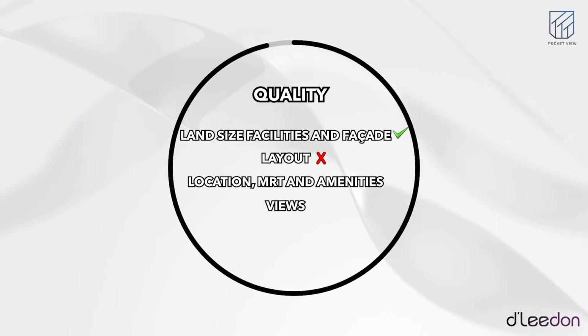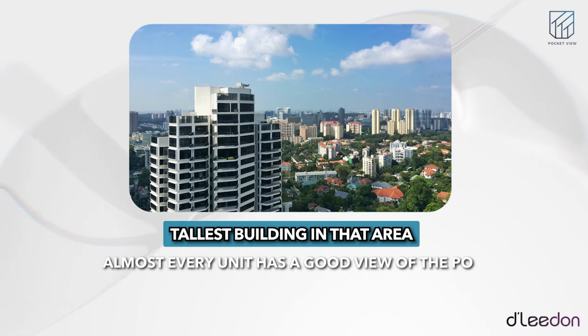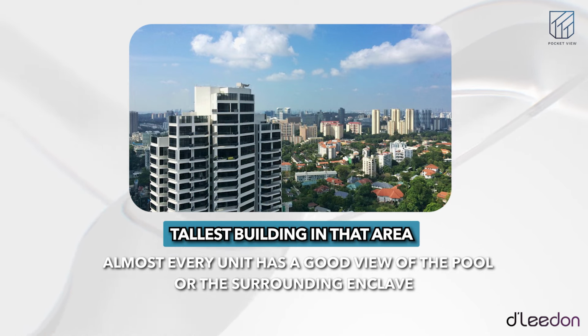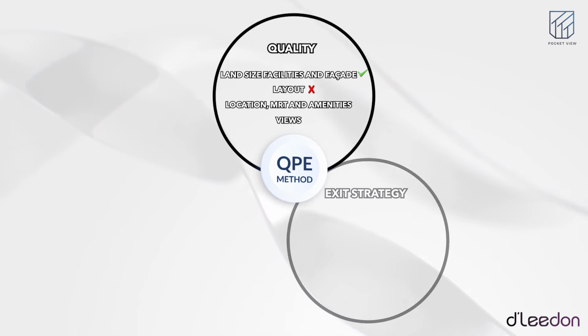Point number 4, views. Because we are one of the tallest buildings in that area, almost every single unit has a pretty good view of either the pool or the surrounding landed enclave. Imagine we get a unit here with this balcony and with an unblocked view overlooking Bukit Timah Hill. Pardon my slang, shiok man. So from a quality point of view, only the layout is a bit of an issue for me. And on to the second circle, exit strategy.